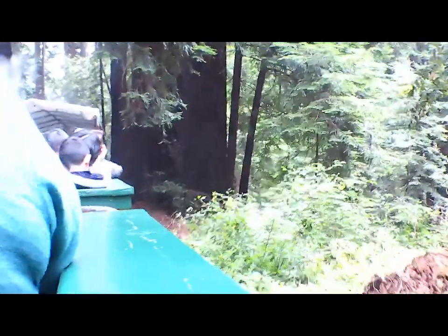Now for those of you seated on the right-hand side of the train, here's your shot of the burned out trestles from up above. Down on the right side of where Dixiana is now, you'll get the shot.